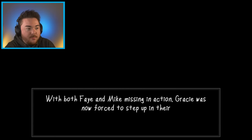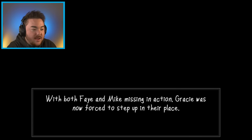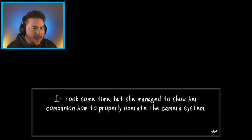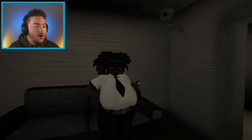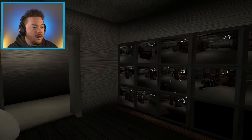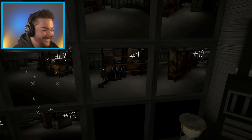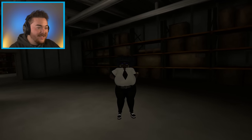But what happens with both of them gone now? Ooh, Gracie was now forced to step up in their place. It took some time, but she managed to show her companion how to properly operate the camera system. Oh, now we're her. Okay. Now what if we just walk her into danger as well? Oh no. Oh my gosh. Yep, there it is.